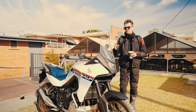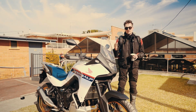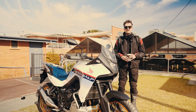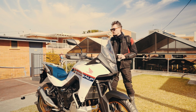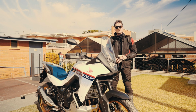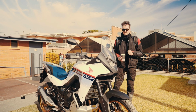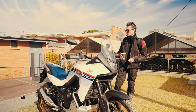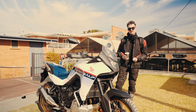So early impressions are fairly good. It's not a perfect bike, but it is certainly a capable adventure tourer. It's good on the road, it's comfortable. The seat height's really low, so just about anyone's going to be able to get on and ride this thing. I'm keen to see how it goes on the dirt. We've got a 21-inch front wheel, we've got some dual sport tyres, so should be all right. Let's have a crack.